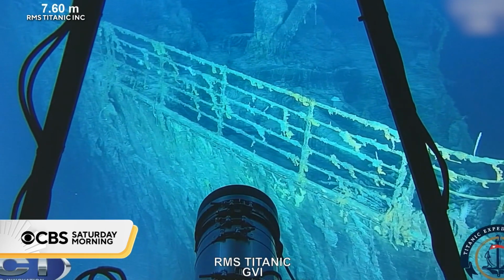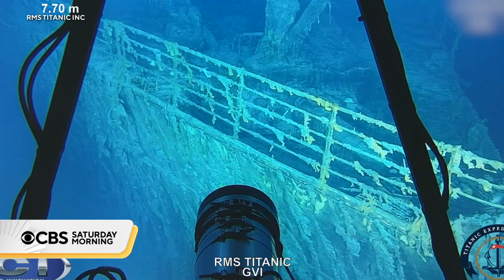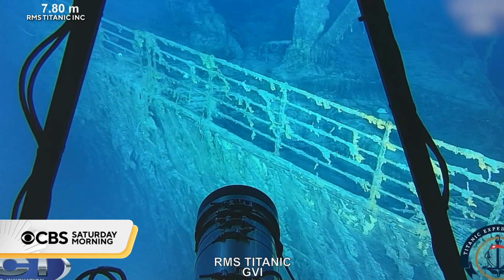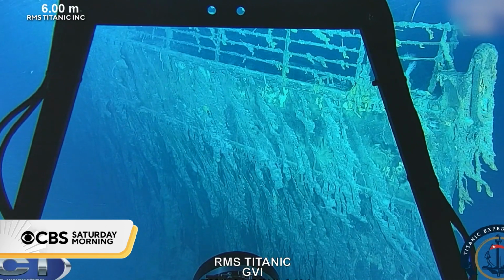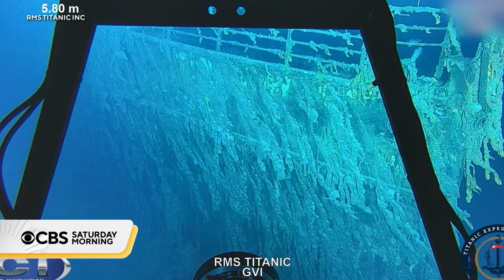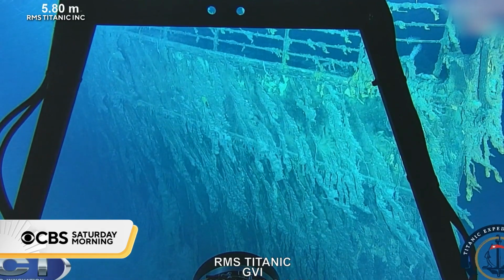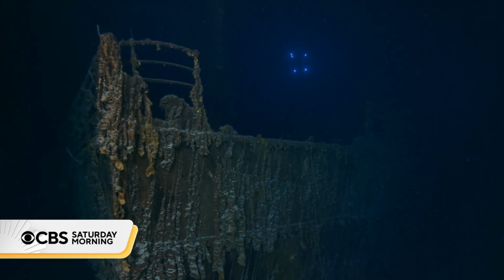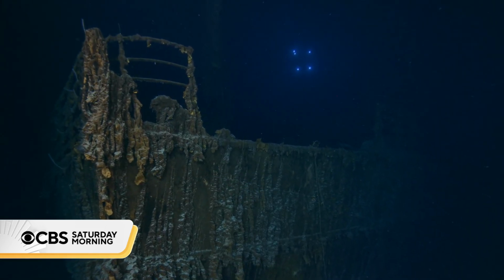RMS Titanic, Inc. has conducted 9 expeditions to the wreck site and has recovered over 5,000 artifacts from the ocean floor. The company will continue documenting and mapping the wreckage, but Ray says time is running out on Titanic. The amount of detail that's going to be in these pictures is going to give us all the information we need to be able to really strategize how we move forward with Titanic.